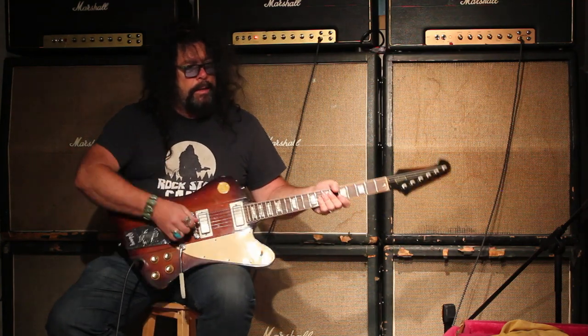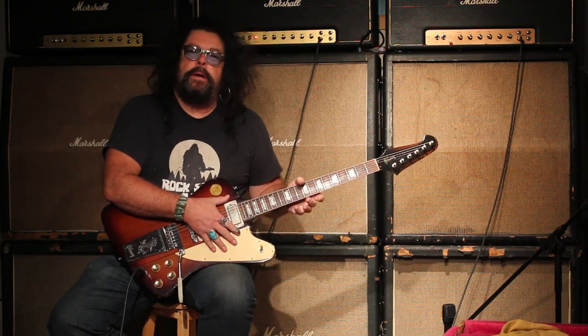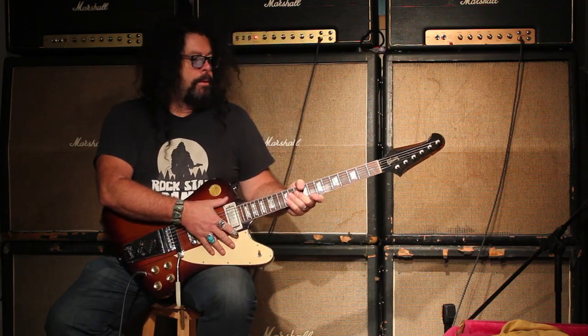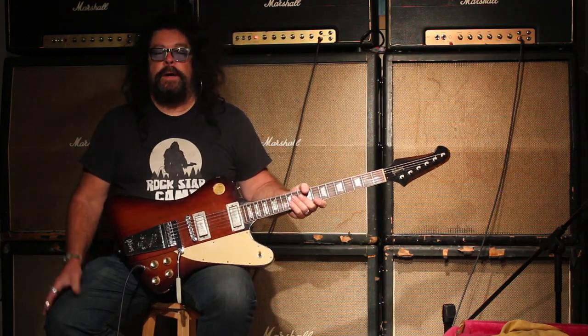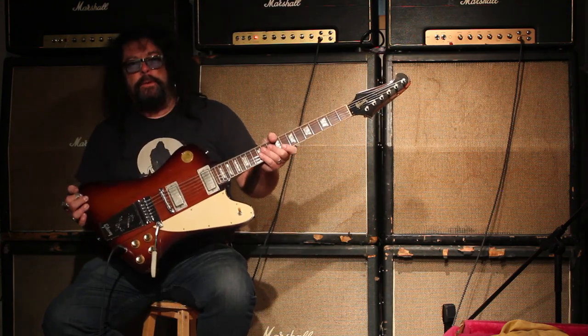And the case is not the original case, it's a newer case, but still a very cool combo for collectability and for playability. So if you want a great sounding Firebird 5 that's not the full price of a '64 and still collectible, this could be your guitar.